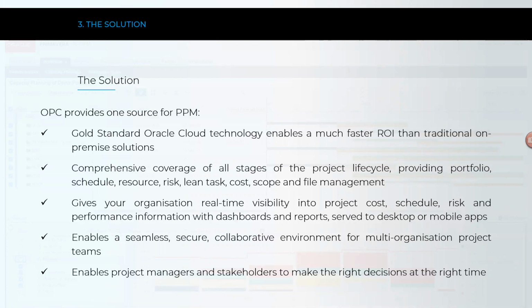Comprehensive coverage of all stages of the project life cycle, providing portfolio, schedule, resource, risk, lean, task, cost, scope, and file management. So it provides a lot of functionality and takes a lot of the best parts of some of the Oracle toolset that's already available and makes it available in one solution. Gives your organization real-time visibility into project cost, schedule, risk, and performance information with dashboards and reports served to both desktop and mobile applications. I'll mention that a little bit later on.